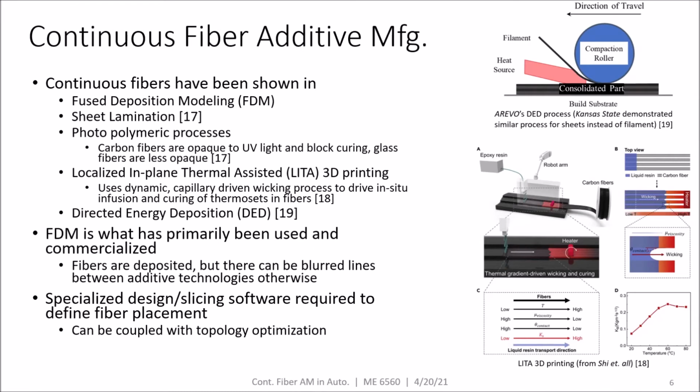Now that you know a bit more about continuous fiber composites and what we're trying to do when we manufacture them, we can dive into additive manufacturing technologies that have been used with continuous fibers. So the first is FDM, fused deposition modeling, which essentially takes a roving or fiber tow and extrudes that with our matrix material and then fuses that into our part. Next process is sheet lamination, which is similar to FDM, only instead of roving or tow, it's taking a whole fiber sheet, such as woven fabric, and laminating that layer on top of each other.